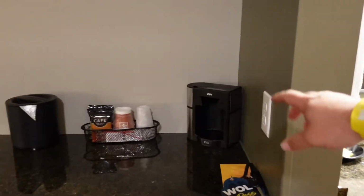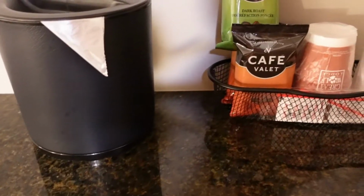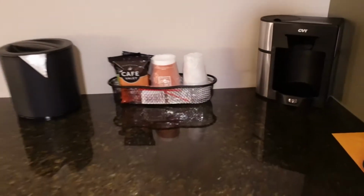As you can see, we have a coffee maker, assorted dark roast and dark roast coffees there. Plenty of storage here. A mini fridge. Plenty of room in there. Underneath here you have your spare blanket and pillow. A huge counter space for all your different snacks and desserts or whatever you bring with you.